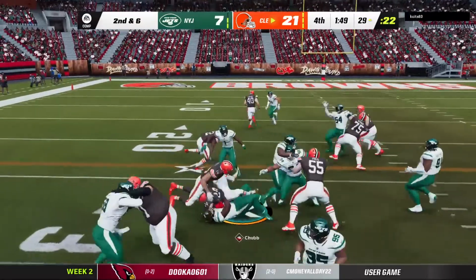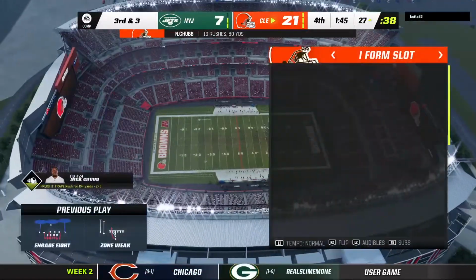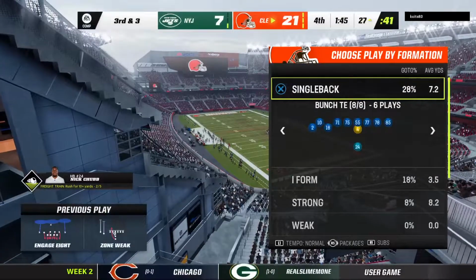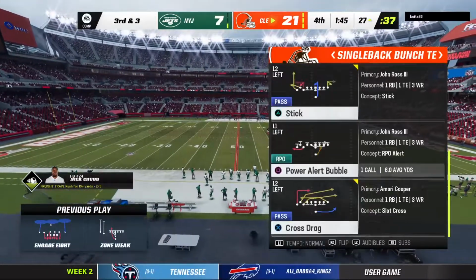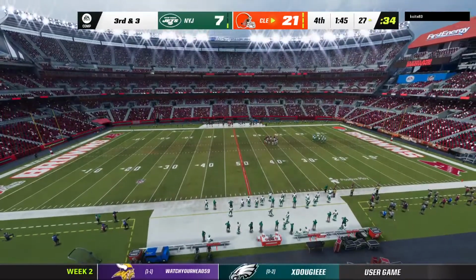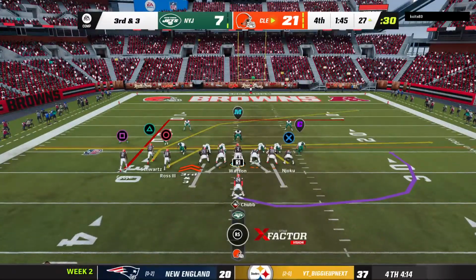Second down, here's Chubb again. 3 yards is half of what they needed. Now can they get the other 3 here on third down? Now the Jets going to use the second of their 3 timeouts as they'll head to the sideline and talk over what to do next. Coming up here looking for 3 yards to pick up the first.